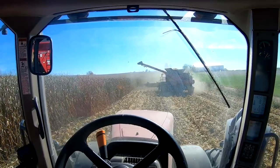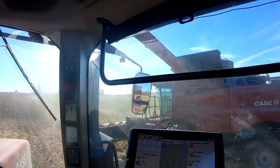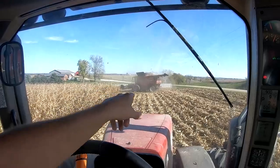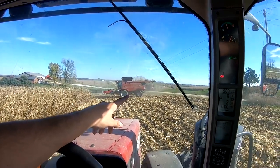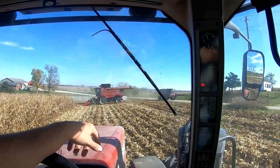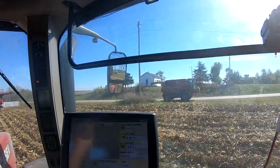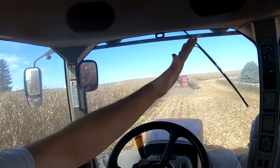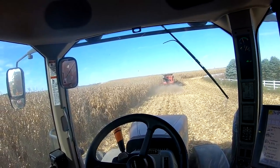Rolling. He is full. Second time doing this. I'll pull under him and then we'll dump. 71.50. And then I'm not sure what this thing is coming. 82.30. Late model 82.30. Yep. Nice. Got a little bit of down corn here. It's leaning this way, especially right in this corner. But for the most part, stands pretty good in this field.